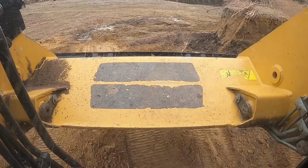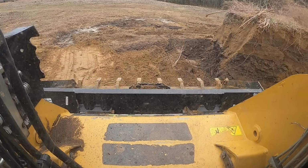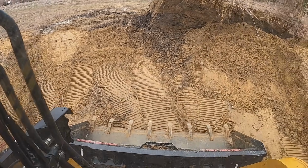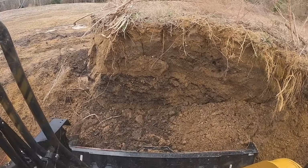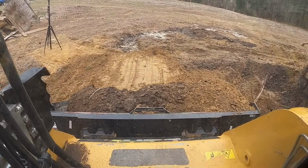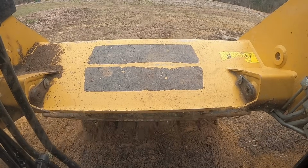There was nowhere really I could take that water. I could have dug a trench all the way through there and drained it out that way, but that would have just been more work than anything, just to move a little bit of water. And I'm doing this by the hour, so I really don't want to waste time doing stuff that's just not super necessary.